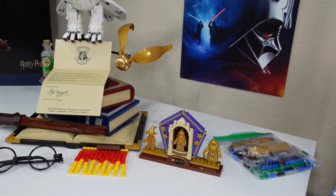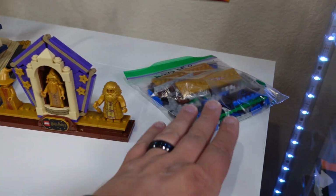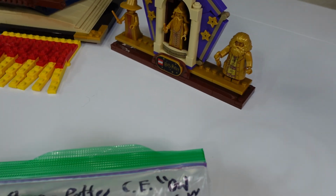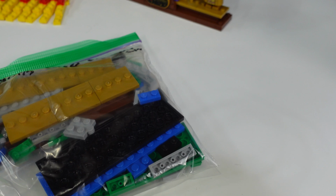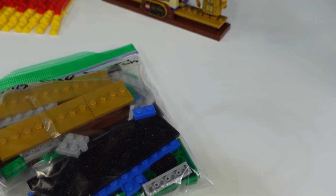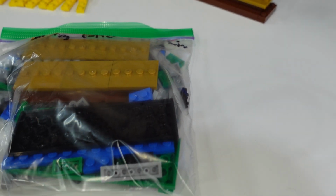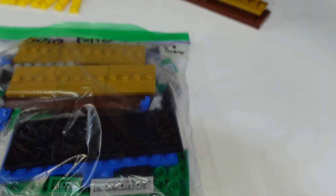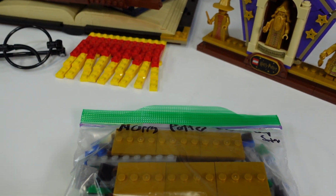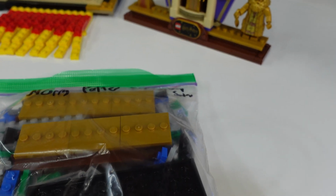So let's just start off with the small things. Like Blink-182 says, all the small things. So we do have a scarf. Now you can change it for multiple colors to make, I believe, Ravenclaw, Slytherin, and the other house. I can't think of their name right now. So for the scarf, you got multiple pieces to make different colors of the scarf. I went with Gryffindor, of course, because it is the Hogwarts Icons, and it's kind of catered towards Harry Potter.